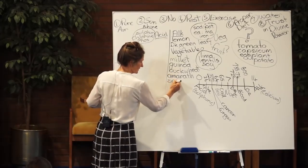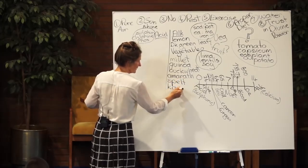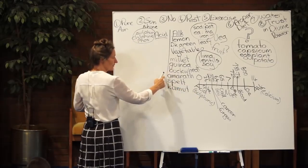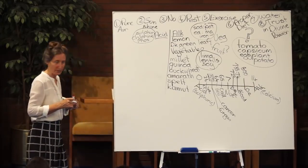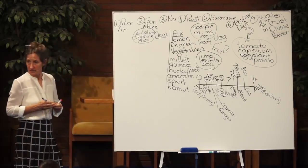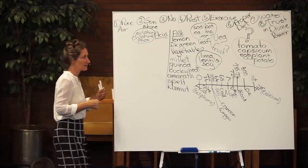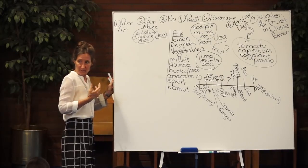Spelt and kamut. Now the first 4 grains are gluten-free, whereas these 2 have a very fragile gluten structure. So let me give you the wheat story. I will go over it again, and I did last night, but I'm going to go into it in a bit more detail tonight, and for those who weren't here last night, I'm going to give it again.